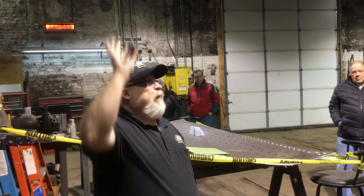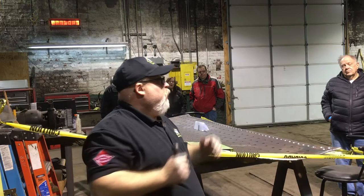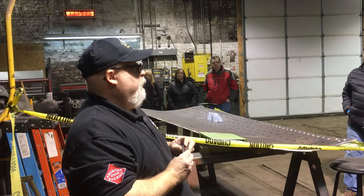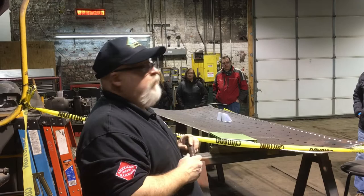Now, we still have running gear work to do, not the wheels so much, but the rods and things. Our total projected cost for everything, including the firebox, is $255,000. So that's what we're down to. A lot of people say, when will she run? We're about a year away if we can raise that $255,000. That's where we're at.